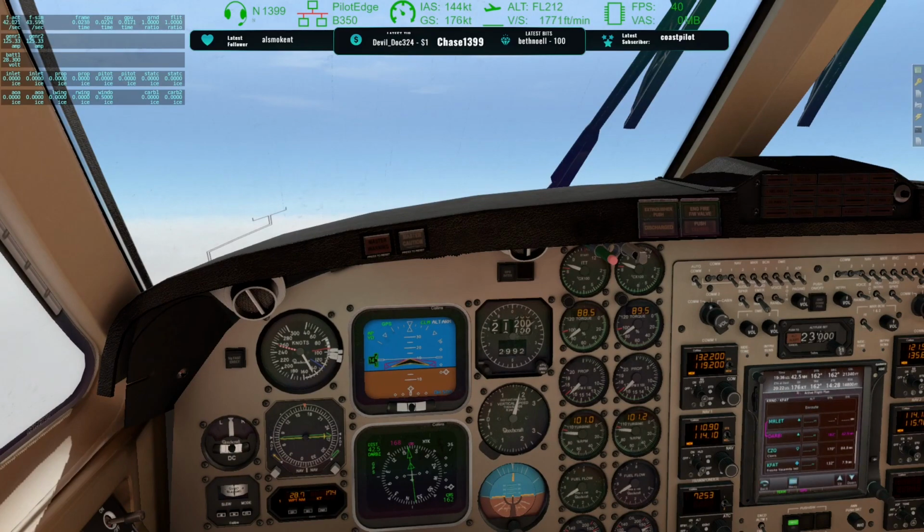Flight plan. CZQ is close enough, so we'll do, I don't know, I'll just do 2,500.